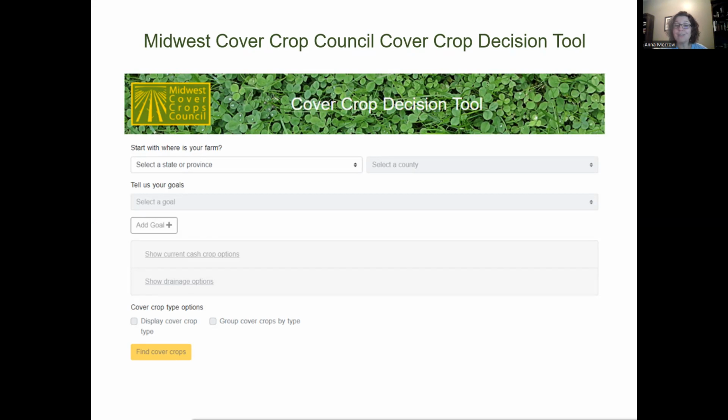As far as cover crop selection, I'd like to walk you through the Midwest Cover Crops Council Cover Crop Decision Tool. We feel that it's a really nice way to help you maybe eliminate some species as options and learn about some other possibilities. So this is available at our website, midwestcovercrops.org. And it's available for the entire North Central region. So you'll start by putting in your state or province and then your county. What that will do is pull 30 years of climate data in the background of the tool to give you customized seeding dates for your area.